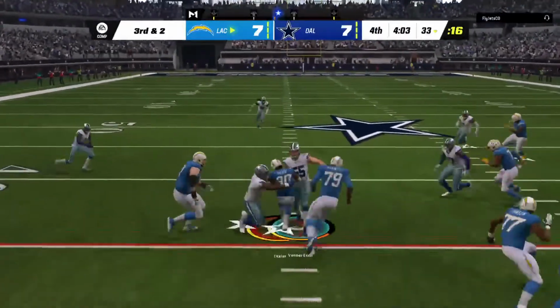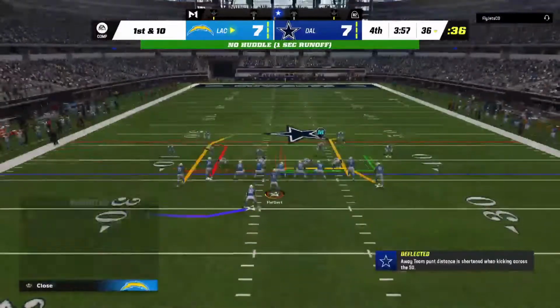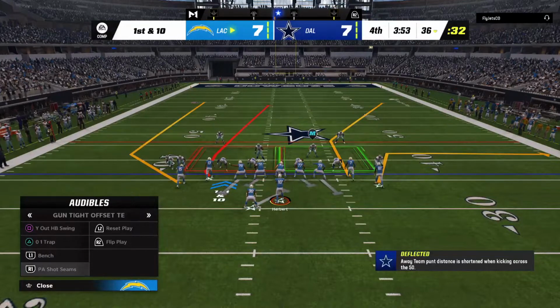They'll try to pick up the first with Eckler. A 3rd down gain of 3 yards, and that'll be enough. Clock running, under 4 to play now as they come up on 1st and 10.